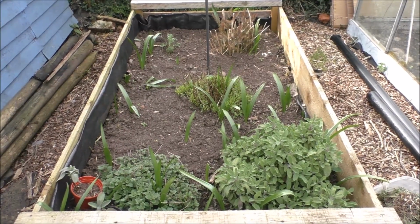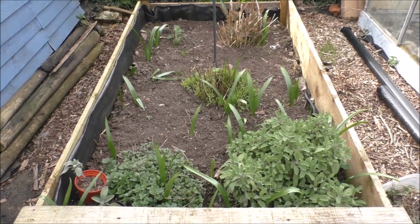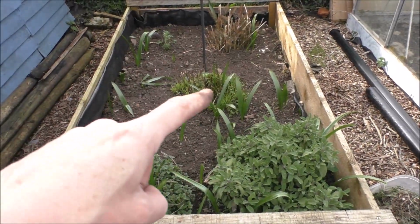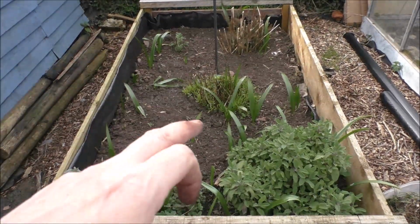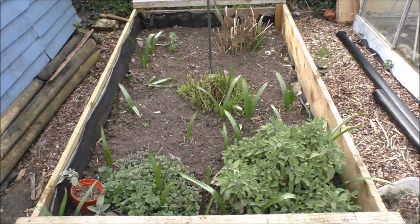So anyway, it's been completely ignored over winter. But then I've cleaned it up, and surprise, surprise, had completely forgotten that I think they're tulips. They look like tulips, but I've obviously planted something in there. And the herbs are all coming back absolutely beautifully. Oh, and I've planted a whole load of calendula around there as well. So yeah, this will fill up.